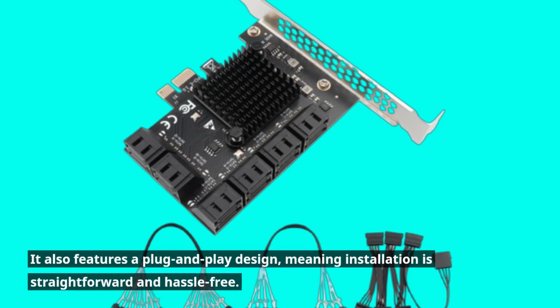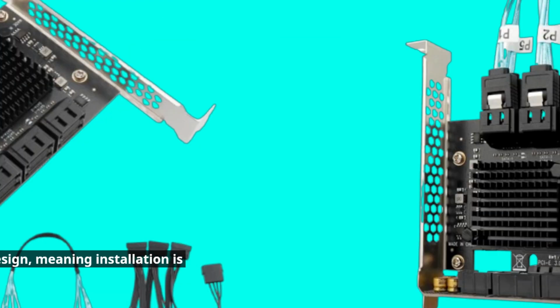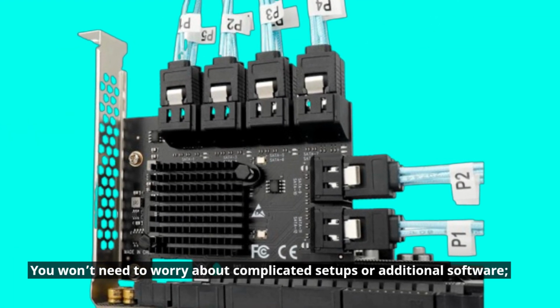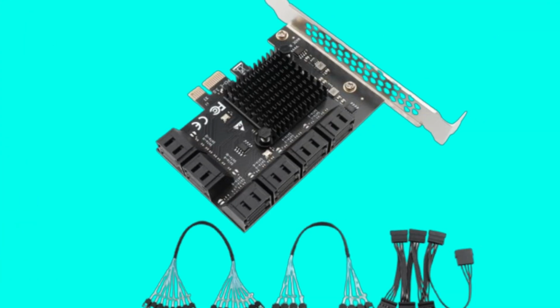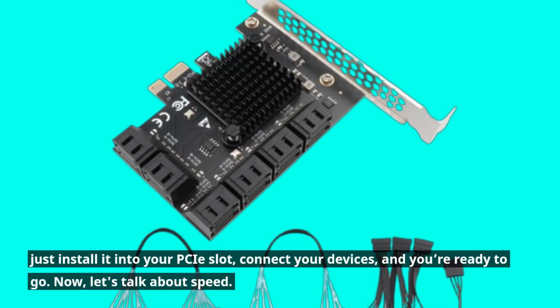It also features a plug-and-play design, meaning installation is straightforward and hassle-free. You won't need to worry about complicated setups or additional software. Just install it into your PCIe slot, connect your devices, and you're ready to go.